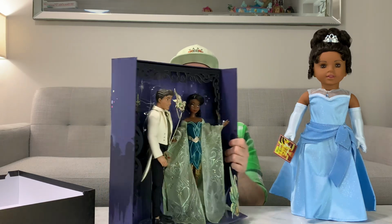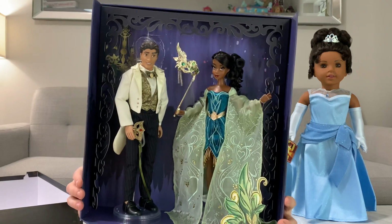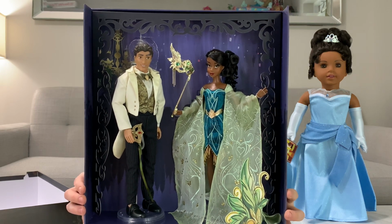So again, it comes with the certificate of authenticity, and this one is limited to 900 pieces. So 5,000 for the 17-inch doll that I introduced earlier, and this is 900. And they did these masquerade dolls for 3 characters at the expo. Random characters too. It was Tiana and Naveen, Aurora and her prince, Philip, and then the enchanted couple, Giselle and, is it Prince James? It's something like that. No, I think that's the actor's name in the movie.